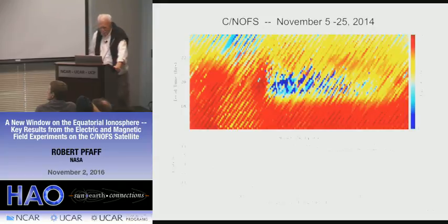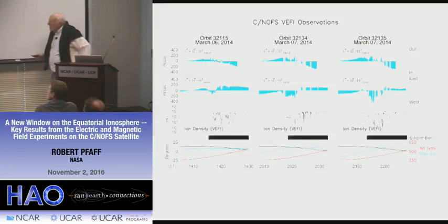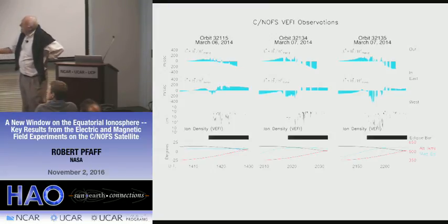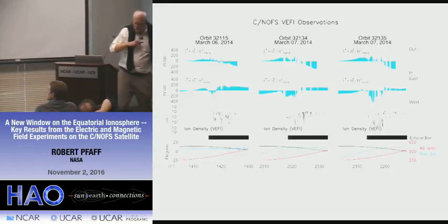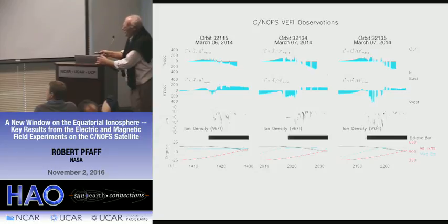So what's going on? Well, the most important thing is to look at the electric fields. And the electric fields are shown here. In the top panel, we show the E cross B drifts that are upward. And in this panel, we show the E cross B drifts that are zonal, or east-west. In this case, I'm just focusing on three different orbits. Again, this is where the satellite was. This black means it's in eclipse, so it's right at sunset here.